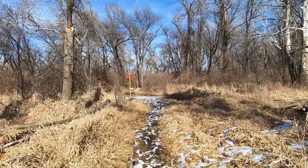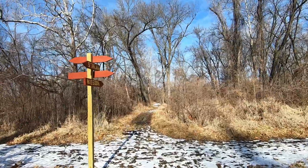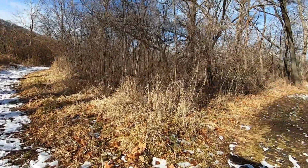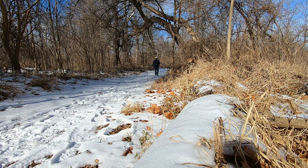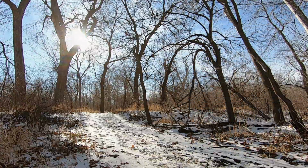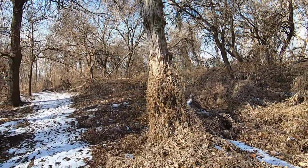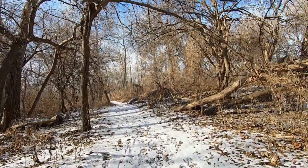Okay, we're back at the signs. Let's go straight towards the Missouri River. Let's go check that out. Now, what was the other way? There's nothing. Oh, Cottonwood. We're on Cottonwood. Okay. Now we're starting to get into that viney stuff like I saw along the Missouri River in Council Bluffs in my last video. That stuff just grows everywhere.